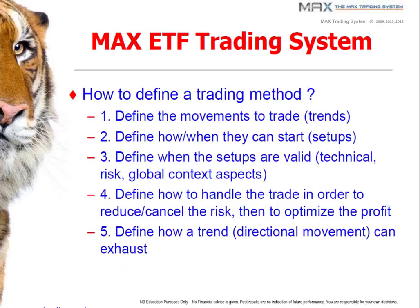Something which is important when we want to use a trading method, for me, is how to define a trading method. And this is something I almost never see elsewhere. So for me, it makes sense that we first have to define what kinds of movement we want to catch, we want to trade, and we can call them trends, for example, because the term trend is very ambiguous. It's never really completely defined, and so we have to define what we call a trend we want to trade.